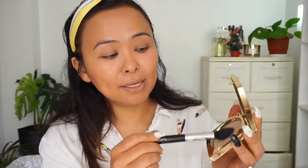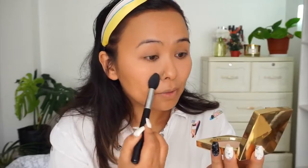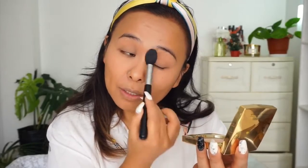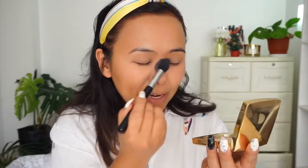I'm just gonna take a little bit of the compact powder on my brush and lightly set it. Even the compact powder is very finely milled, so it feels very light on the skin. It does not give my skin a very powdery effect. That's what I really like about this.